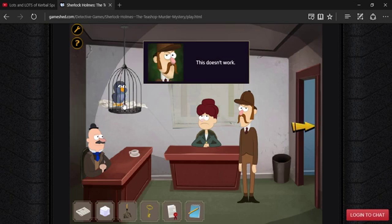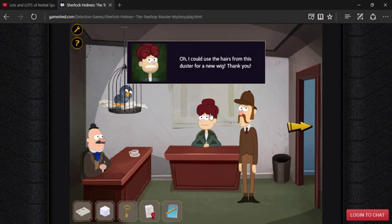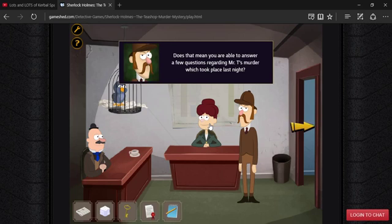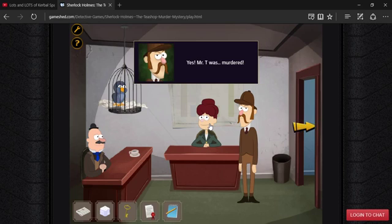What do I give this? This stuff... Okay. Oh, I could use the hairs from this duster to make a new wig. Thank you. Does that mean you are able to answer a few questions regarding Mr. T's murder, which took place last night? Oh, my lord. Mr. T was murdered? Yes, Mr. T was... Oh, good God. Murdered!